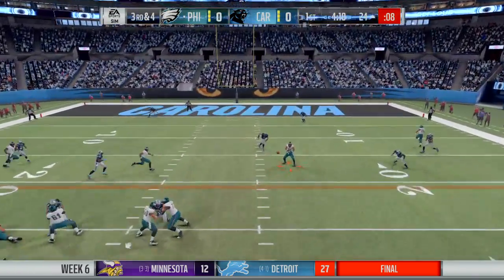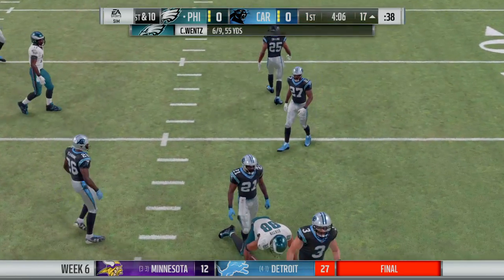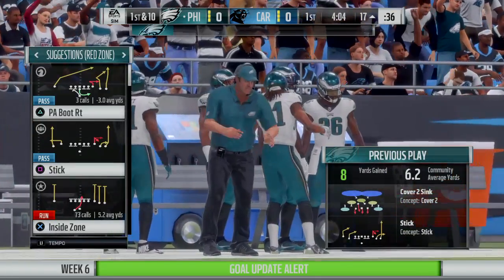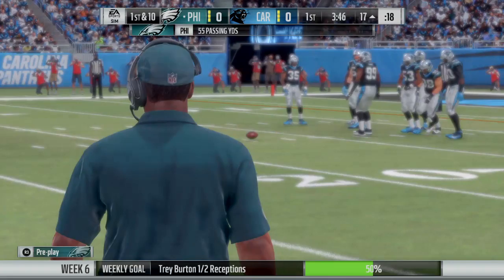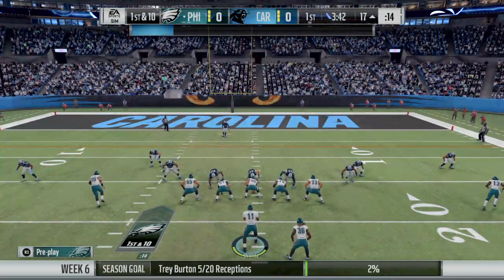Again, it's Wentz. Over the middle, complete. It's Burton. And he's going to have a first down here as he gets this one to the 17-yard line. It's an 8-yard pickup and leads to a new set of downs.